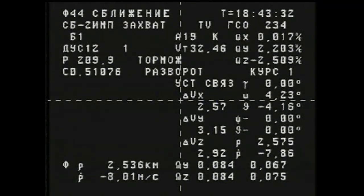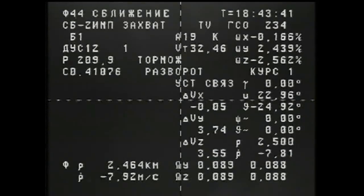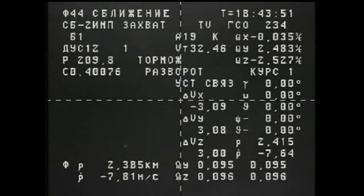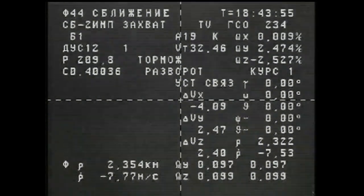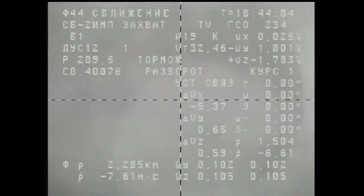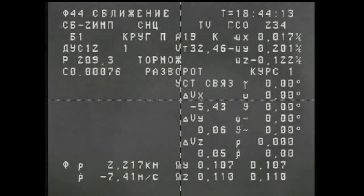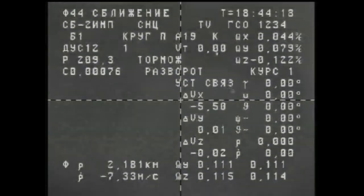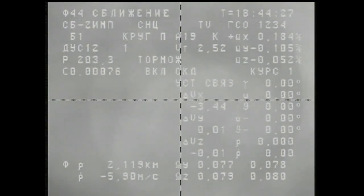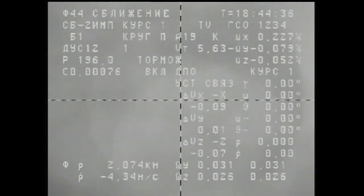So maneuver starts at 1803. The station is moving to the right, down. This is waiting SCAD activation. Copy. SCAD activation, observing. Copy.